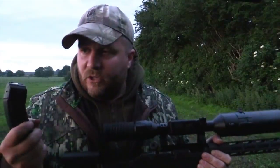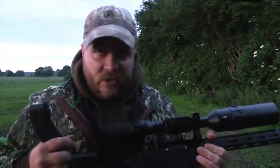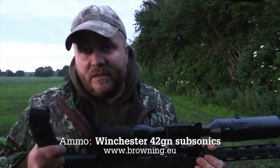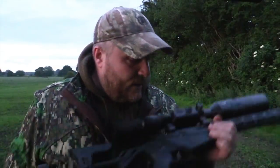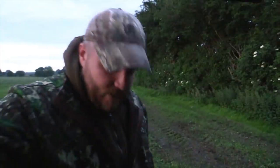I had Winchester subs in to start with, but I did check zero with Eley subs and Winchester subs, and there wasn't a great deal of difference on the impact at 60 yards. So yeah, all performed really, really well. I'm going to get these rabbits paunched and done because my mate's wanting to be out stalking in the morning. And yeah, it's been quite eventful.